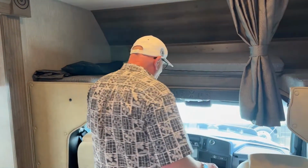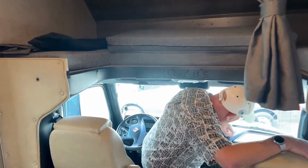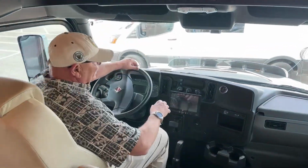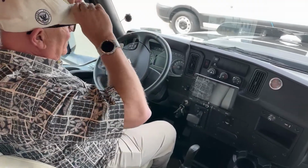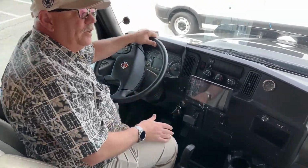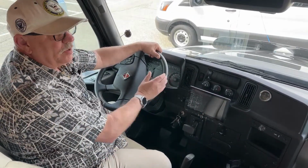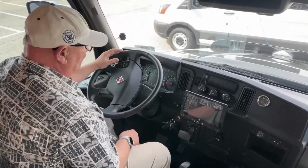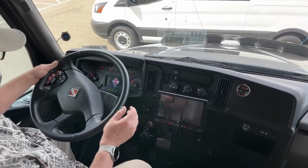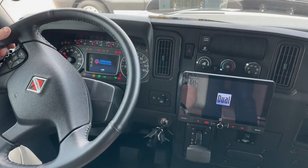Now let's talk about this International chassis right here. I really enjoyed driving this thing this morning. I was pretty impressed with it. A lot of you might think, oh, 300 Cummins, that's not very big. This thing runs fantastic. 660 foot-pounds of torque moves this, no problem at all. So let me turn things on right here. You just saw the odometer right there, 6,300 miles on this one.